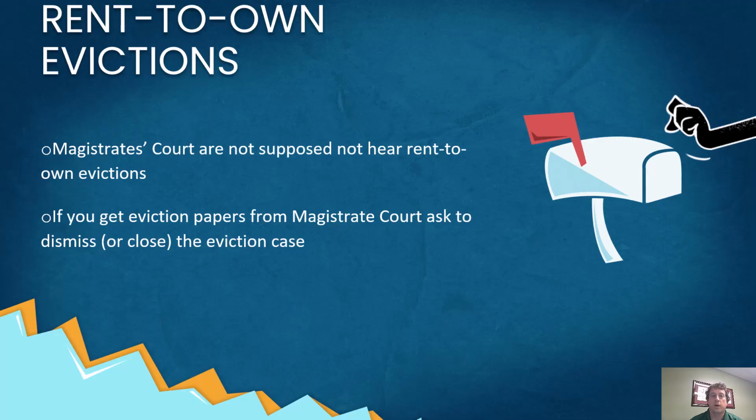Those are things that are important to know, important to be aware of, or what's in the contract that you're agreeing to. Okay. Magistrate courts are not supposed to hear rent-to-own evictions. Their jurisdiction does not involve rent to own or does not involve a sale. It involves only landlord tenant. When it involves a sale, that's when you take it out of landlord tenant. So you have to present that to the magistrate. Make sure you argue that, present your evidence there on why it's a sale.